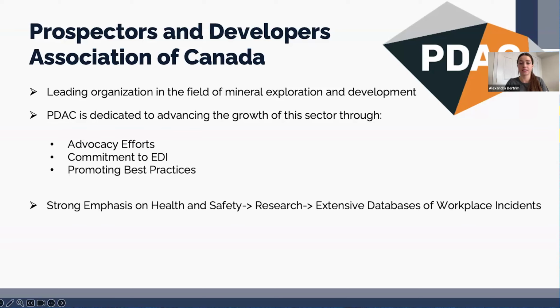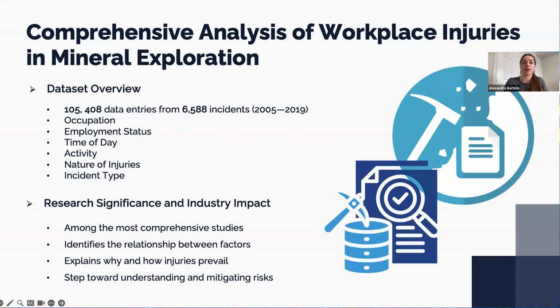And these databases can serve as a critical tool, as seen in Rebecca's thesis, for improving health and safety standards across the industry. The dataset provided by PDAC for Rebecca's thesis included over 100,000 data entries from over 6,000 workplace incidents across Canada's entire exploration industry between the years of 2005 and 2019.